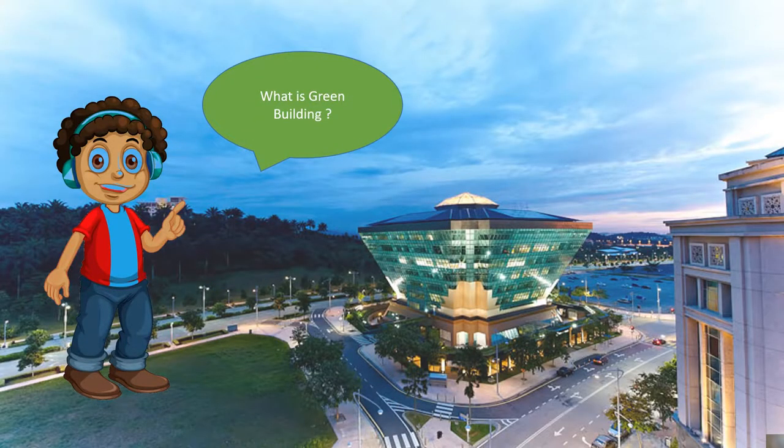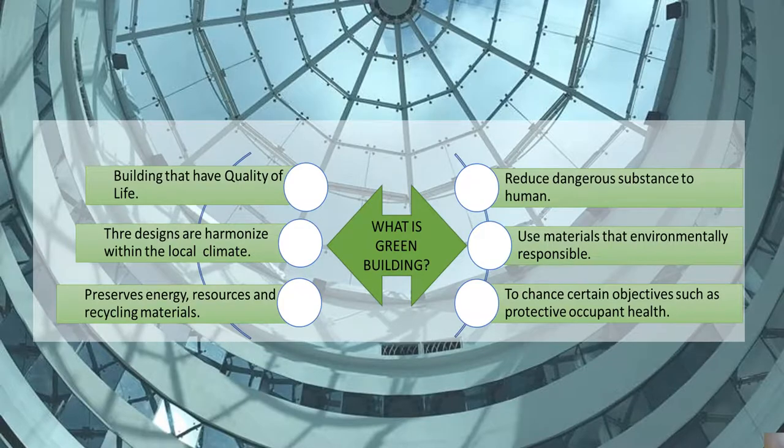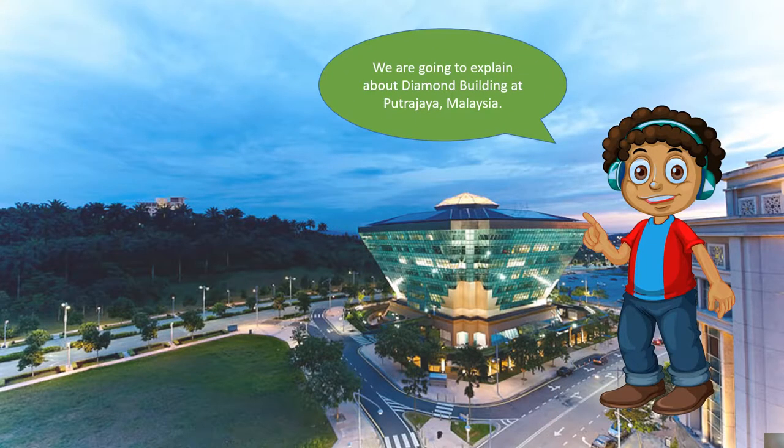Did you know what is green building? Green building has quality of life, the design is harmonized within the local climate, preserves energy resources and recycles materials, reduces dangerous substances to humans, uses materials that are environmentally responsible, and changes certain objectives such as protecting occupant health. We are going to explain about the Diamond Building at Putrajaya, Malaysia.